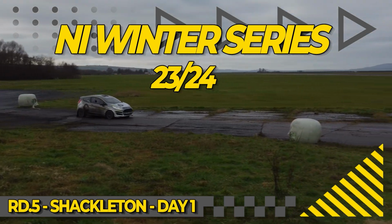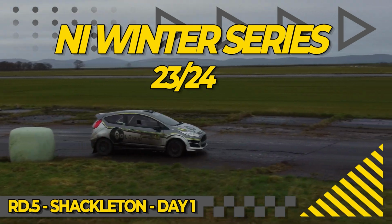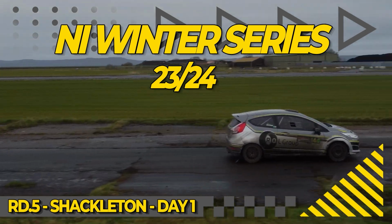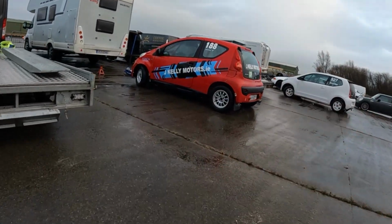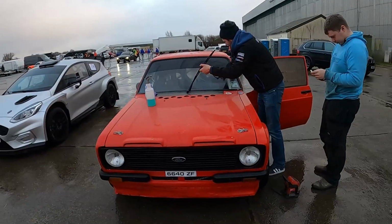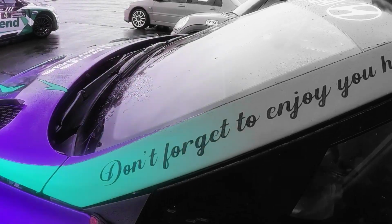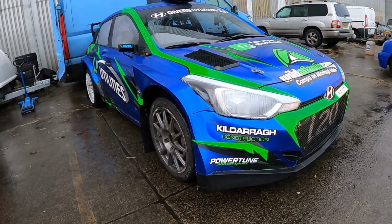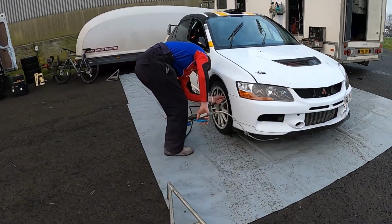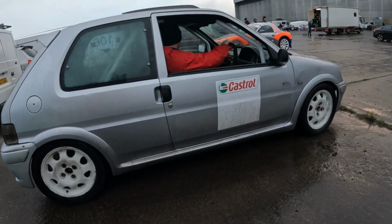This is the first round of 2024. It's round 5 of the RSA's NI Winter Series at Shackleton. Yes, round 5 already. We now enter the back half of this winter series, and the drivers will be looking towards the points championships and trying to make every event count as we head towards the final round at Nutts Corner in March.